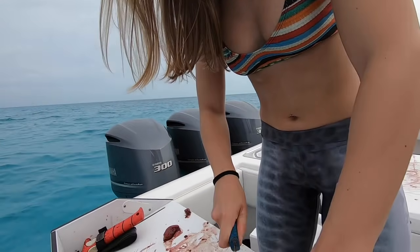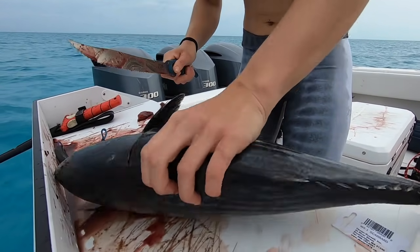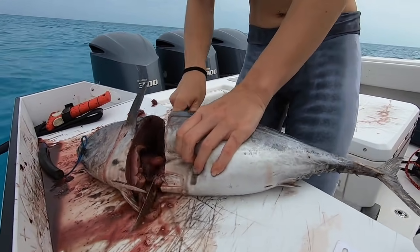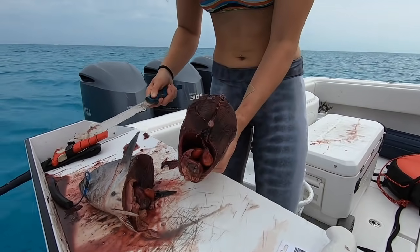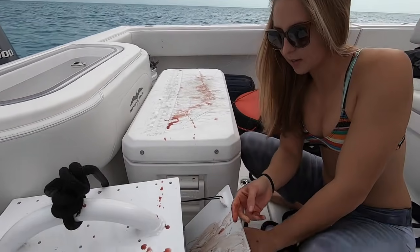So right now we're just cutting up some bait. This is a bonita. Really bloody fish. It's in the tuna family. So sharks love this because obviously it is really bloody. I'm gonna take these chunks and just throw them right in this bait crate that we have for the sharks.